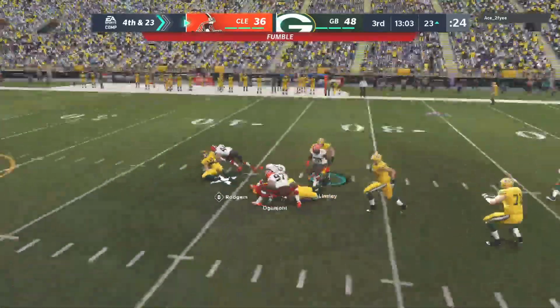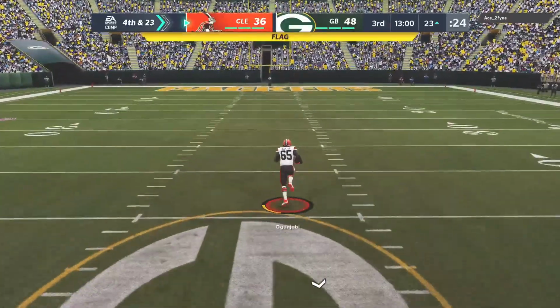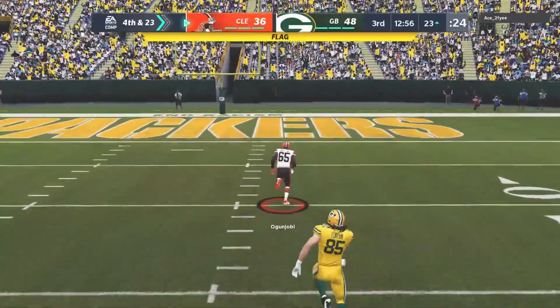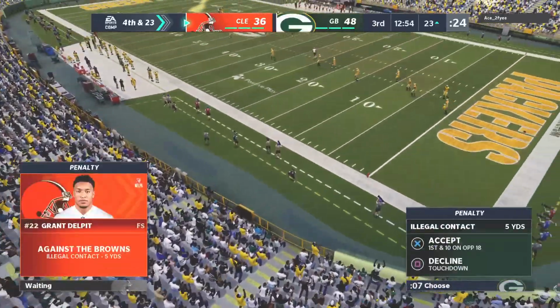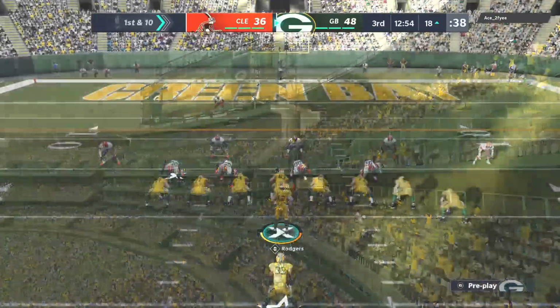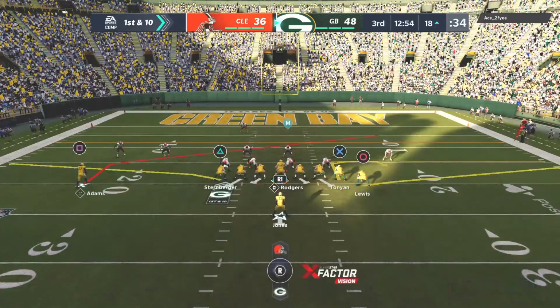Now look out, Rodgers lost the football, and this is picked up by the Browns. He's at the 50, he's at the 30, the 20, 10, and he's into the end zone. It's a fumble return for a Browns TD. So they will accept the penalty and move forward. And they're not able to convert on 4th down.